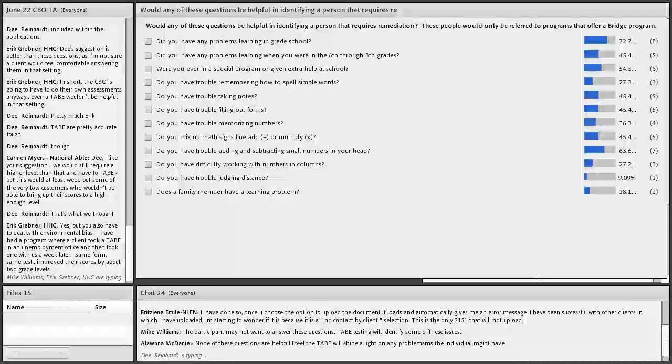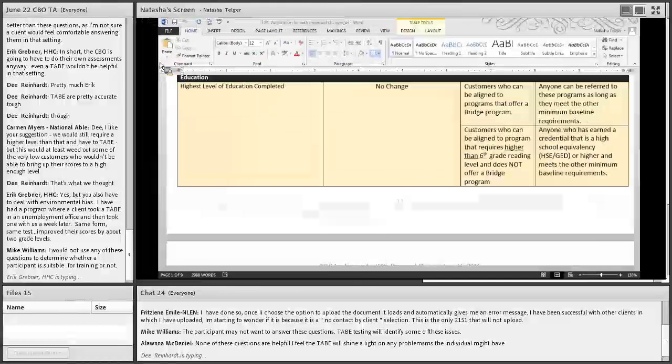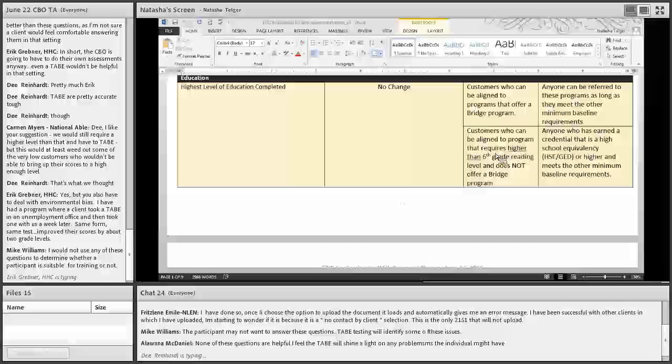So we've really been toying around with these questions on academic levels because most of the CBOs, if you require a TABE test, you're doing them anyway, to figure out what their levels are. And like I said, once again, like Natasha said, there are some programs that don't necessarily technically have a bridge program, but can take people that have a lower reading level. So we want to make sure we're not restricting individuals, especially those that have desire and would be very good candidates for this program, from getting in just because of a potential deficiency in their reading and math. So I hope that makes sense.